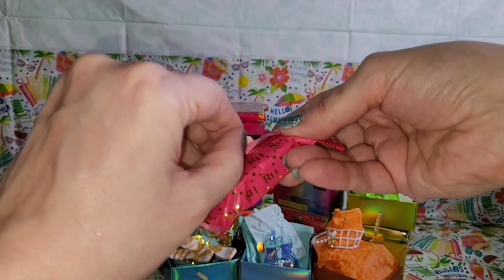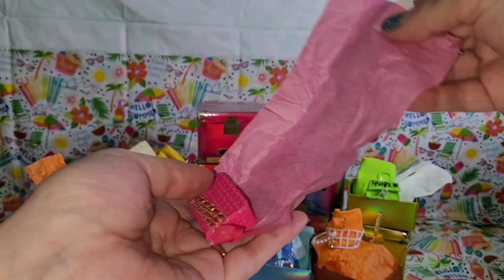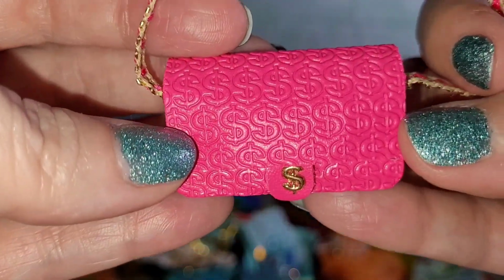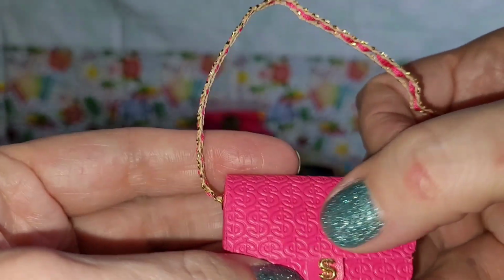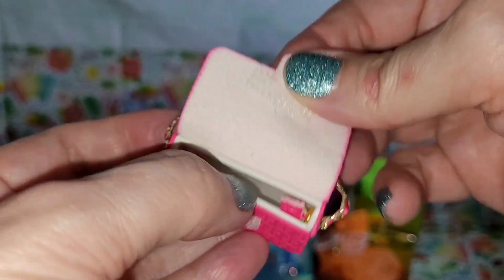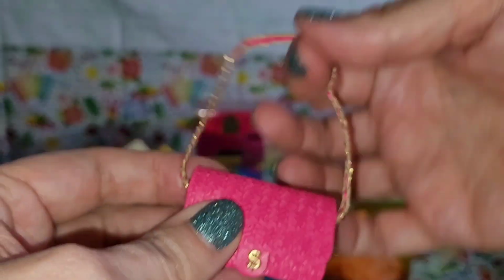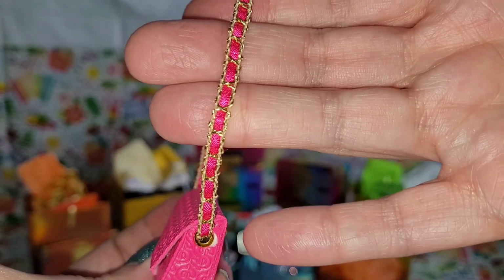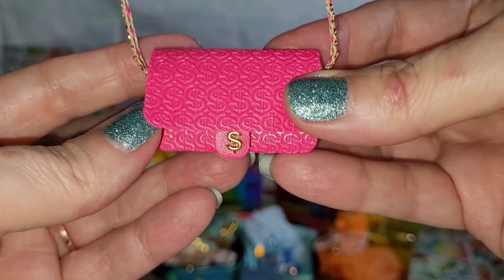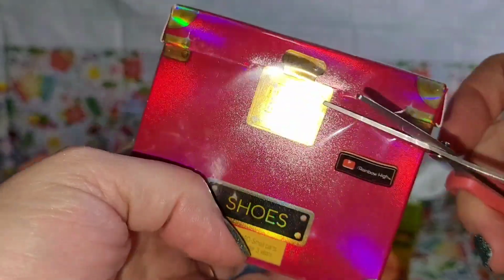All right, let's see if I can get that. Yay! Drum roll, pinky pink, pinkness. Ooh, yay! I don't have this one, and I like this one. I don't love that it has little dollar signs all over it, but I love that it's pink and it's so cute. Does it open? Yes, it opens. Can't put much in there, but hey, it's for a doll anyway. What do they need in their purse, right? Look at that, the little ribbon strap with the gold. Ooh, loving me this. This is so cute. Love it.